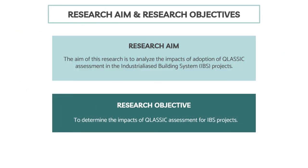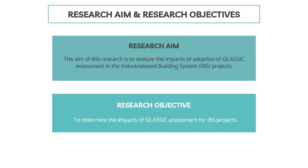Therefore, this paper aims to analyze the impacts of adoption of QLASSIC assessment in the industrialized building system project, and the research objective is to determine the impacts of QLASSIC assessment for IBS project.